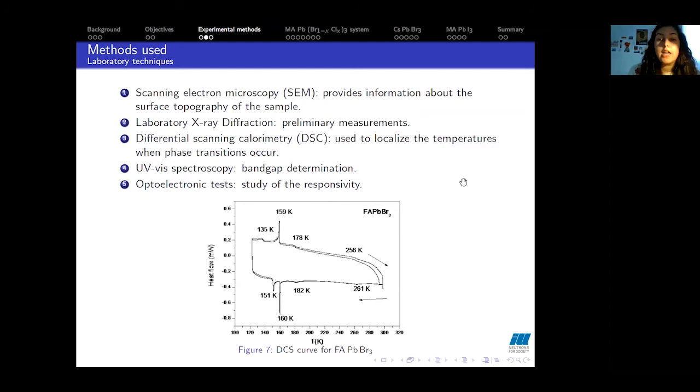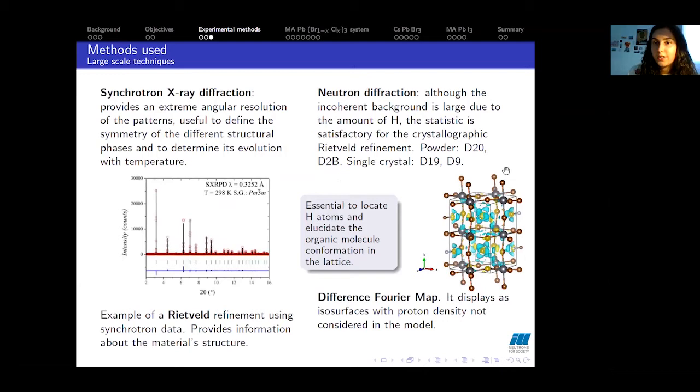to do the crystallography research, which I guess is very well known, we mostly do synchrotron X-ray diffraction and neutron diffraction experiments. So in the first place, we use synchrotron diffraction to get, of course, extreme angular resolution of patterns. And we can define the symmetry of our samples at any temperature that we want. We get the crystallography information by doing a Rietveld refinement.